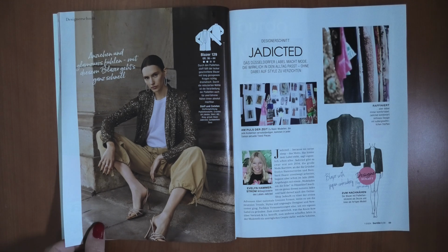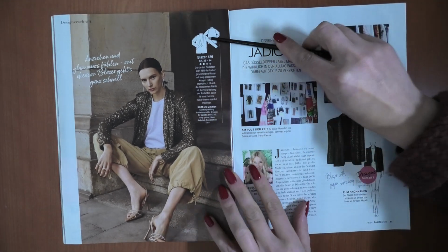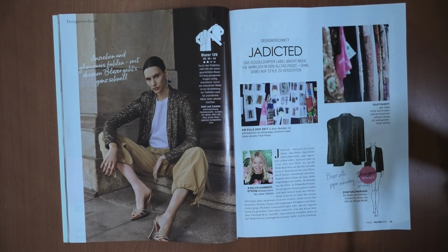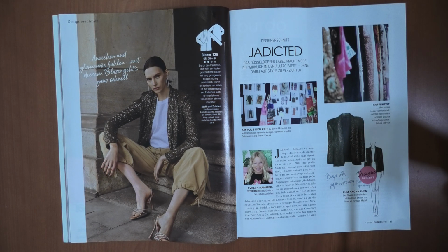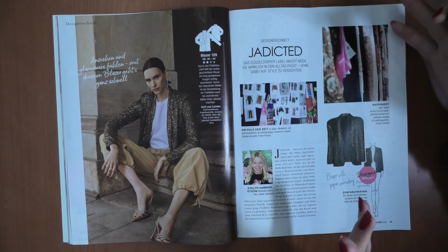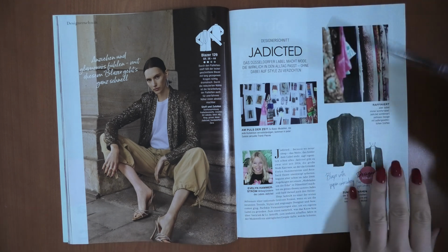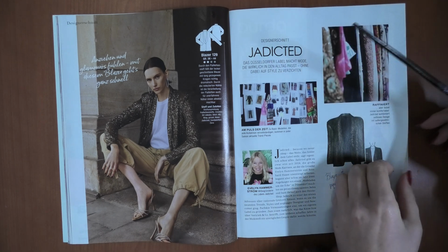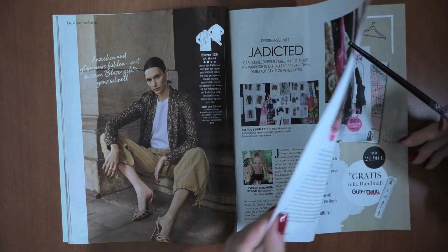Let's see. Next we have the designer pattern from this month, it's a sequin blazer. Yeah, again it's a pattern that is a pretty simple pattern. The fabric is of course the key in this.